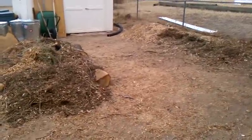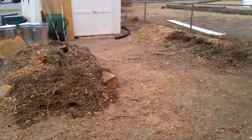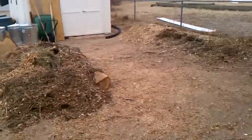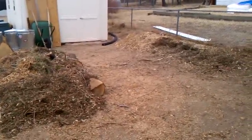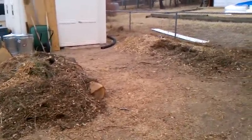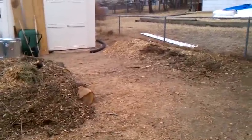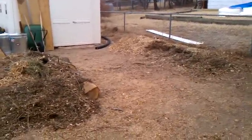So I want you guys to see my backyard space. We're basically taking a piece of desert ground and we're trying to convert it into a living, growing space. So this year we've got a long list of projects, and I've been very busy already.